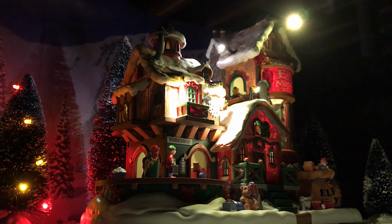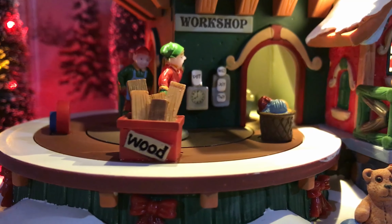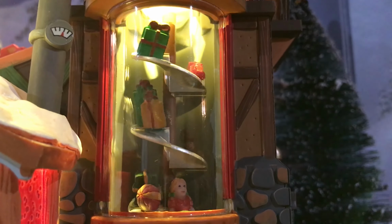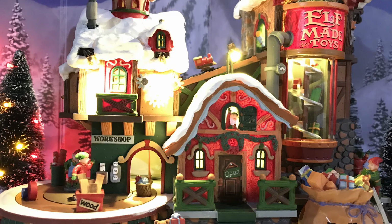The idea, this is basically an elf shop, and at one end of it here you can see that they have the raw materials that go into the factory. Then they shoot up the conveyor belt after production, and then they go down the spiral after they're wrapped and everything, and they go into the bag. Really cool story that plays out throughout this piece. I love it when any of the buildings have a little story to tell, and that's what this one is doing.